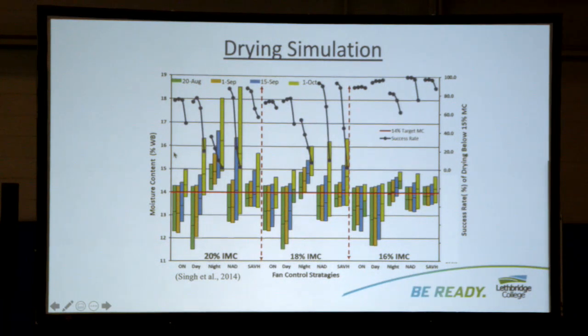This is another slide of the drying simulation that you can use. I did this work about 4 or 5 years ago, when there was a debate about nighttime drying versus daytime drying. It looks a little bit overflooded, but I'll try to explain, and then I can discuss this later on. In this, I use 3 blocks, 3 initial conditions.